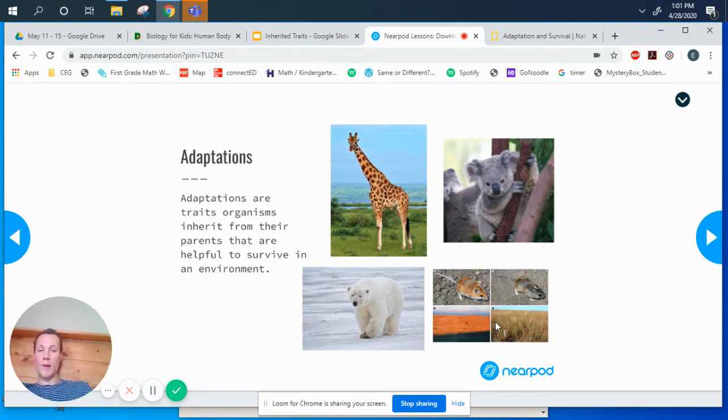Here's an example that you might remember from our class. We talked about these pocket mice that have adapted to change color because of the volcanic activity in the desert. Remember, they started off this yellow color, but after the volcano erupted and the lava dried into the dark brown color, the mice actually started changing colors with their environment to camouflage. Adapted.